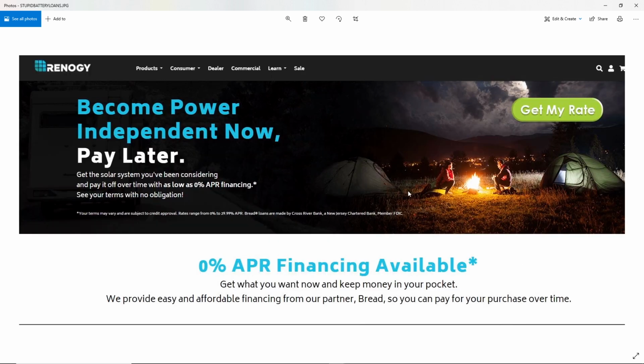Not only that, there's lots of different companies doing really good loans, like crazy 0%. Obviously, there's always fine print, mind you. Lots of incentives from the government and from state and other agencies, other companies.